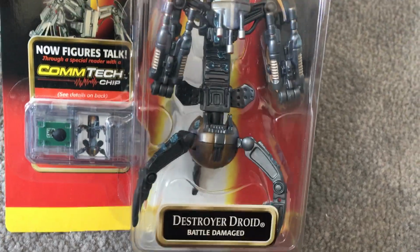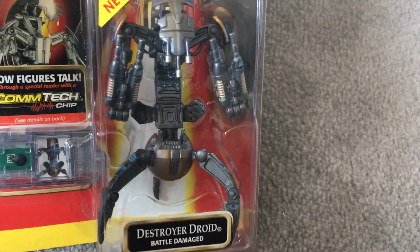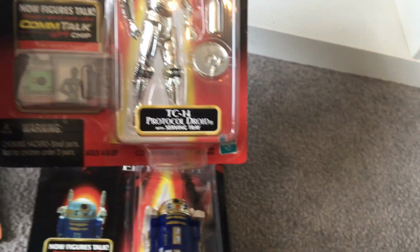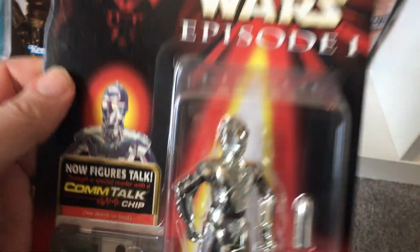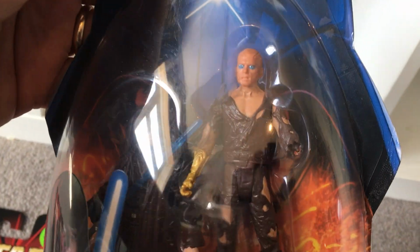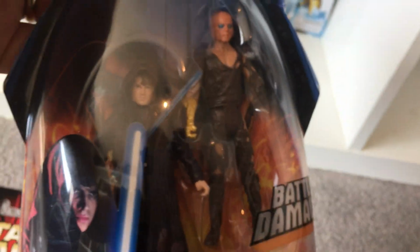So just a standard destroyer droid. I just wanted one of the first release. A cool little droid, old R2B1. That's cool. And of course the other protocol droid TC-14. Yeah, cool one. And just a standard C-3PO. And then we've got sort of my only Revenge of the Sith one. This is the Anakin one where he's all crispy. Battle damage.